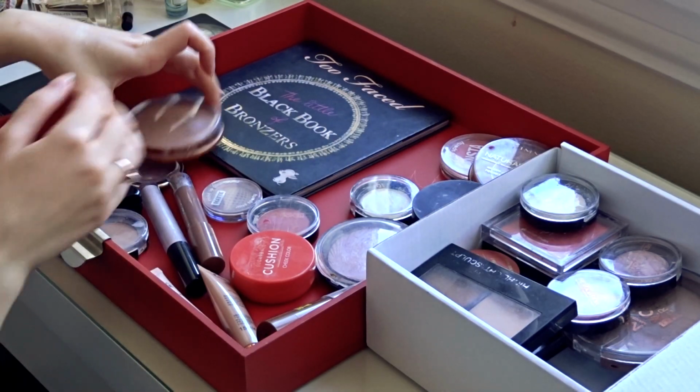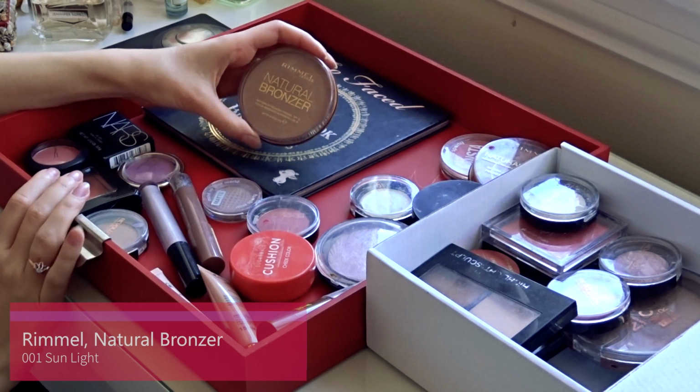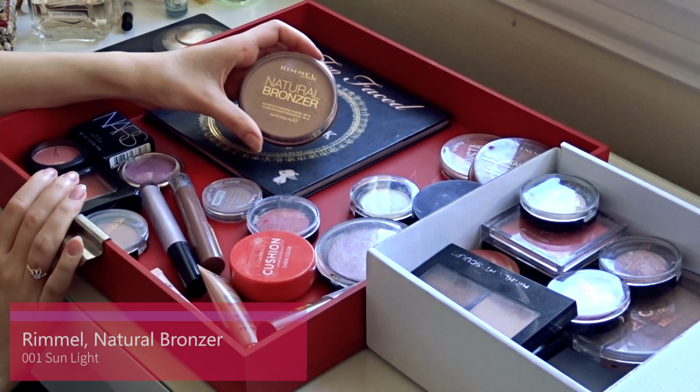The next thing, we have the Rimmel Natural Bronzer, which is a waterproof bronzing powder, and again I bought this at the recommendation of Lisa Eldridge. I absolutely love it. I think it's a fantastic bronzer. It's only like £5, so I'm a huge fan of this. I think the colour suits my skin so well. It blends like a dream. It stays put all day. It's very beautiful, and this is not expired.